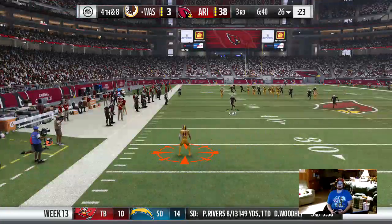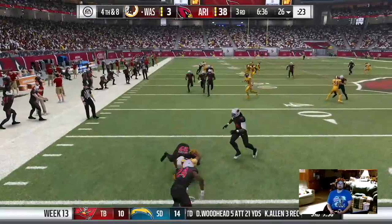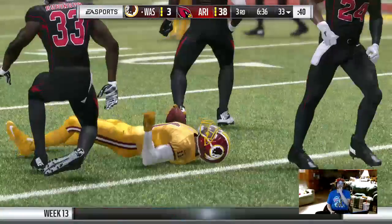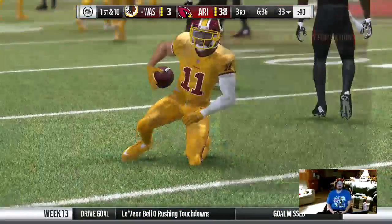I don't need an MLB. Oh, fuck you, Green Bay. I'm not trading with you. I wanna get rid of it forever. Yeah, that's the first thing.